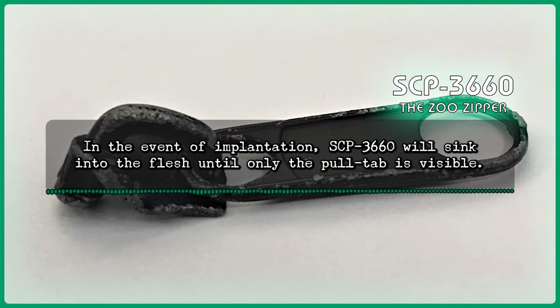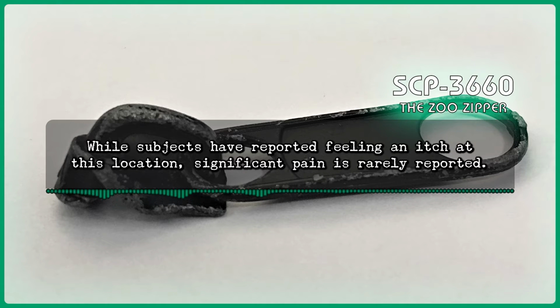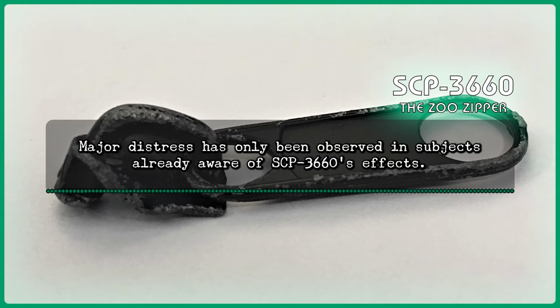In the event of implantation, SCP-3660 will sink into the flesh until only the pull tab is visible. While subjects have reported feeling an itch at this location, significant pain is rarely reported. Major distress has only been observed in subjects already aware of SCP-3660's effects.